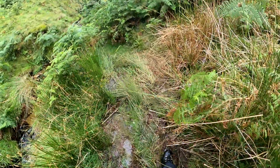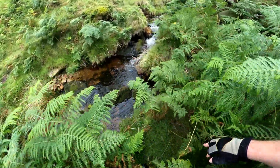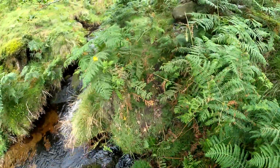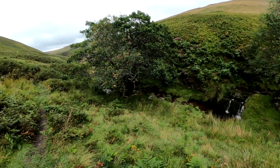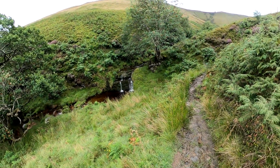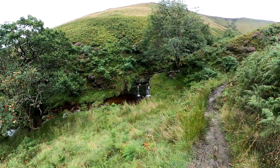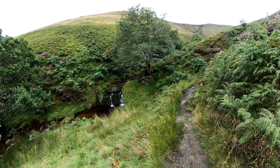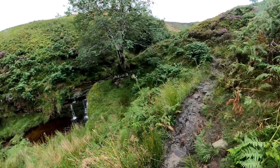Here's some of the squidgy bits I'm on about. Again, not dramatic. 35 minutes in. I'm going up to Blackden Brook. Again, another little falls and plunge pool. Plenty of them up here.